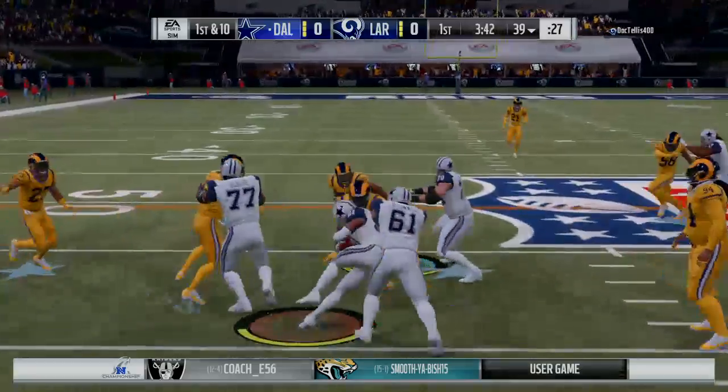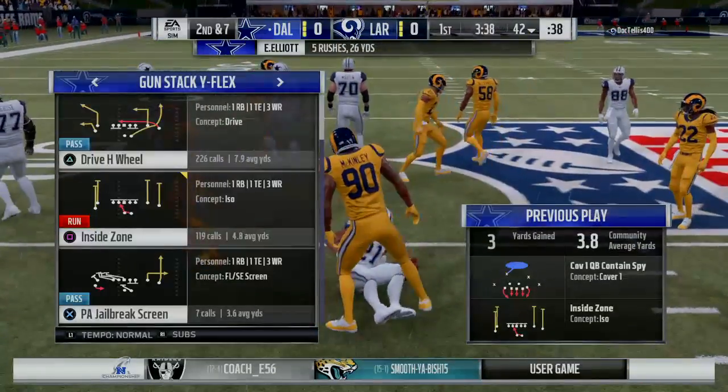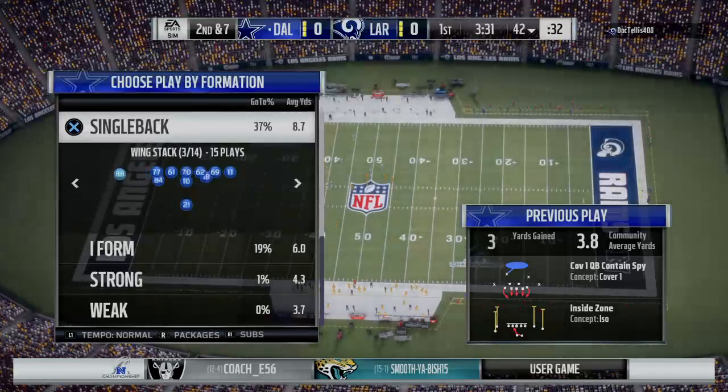They'll run it now out of the gun. A gain of 3, 2nd down. Brandon, all things considered, they have to feel pretty good about getting that type of a gain considering the blitz that they just had against them.